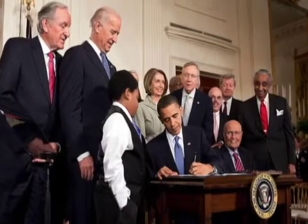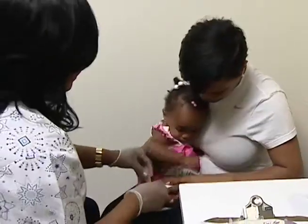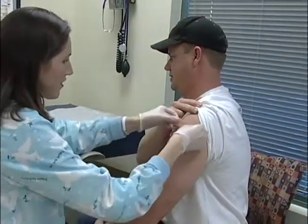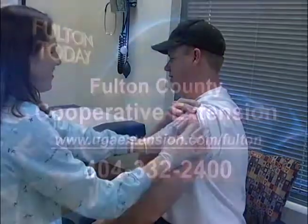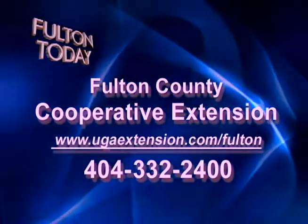Signed into law in 2010, the Affordable Care Act puts you in charge of your health care. The plan allows people who are uninsured to purchase health coverage, and people who have coverage can get better options. You can get more information on the process by calling the Fulton County Cooperative Extension Office.